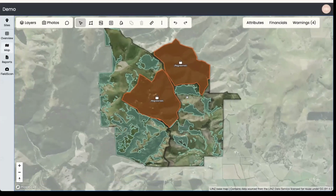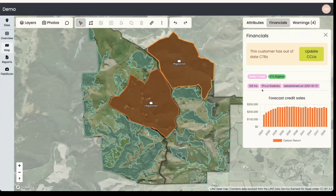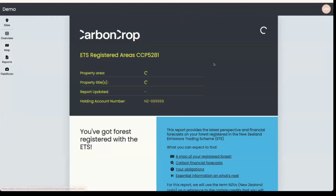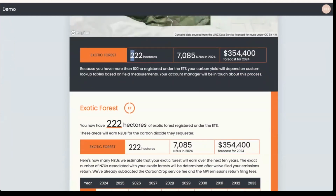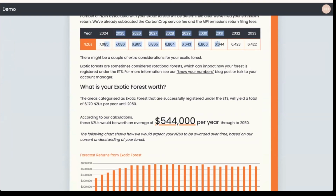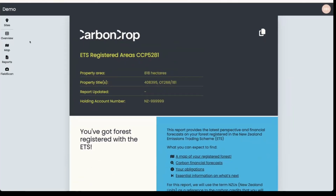A cool thing about this, if we're looking at the ETS side, is that we can now see we also pull in the attributes for the forest type and the establishment year. And in our forecast tab, we can see the forecasted values, the projected return for these two areas. We can also generate this registered areas report, which is a very landowner-focused report that tells you where the areas of forest are on your land that are registered in the ETS, the area of them, how many NZUs you're going to earn, in this case 7,000 NZUs this year, and it gives you a forecast for the next 10 years, as well as the same graph that we saw before, showing you a bit about your registered areas. So that's a fun little side that we can generate as soon as the registered area is uploaded.